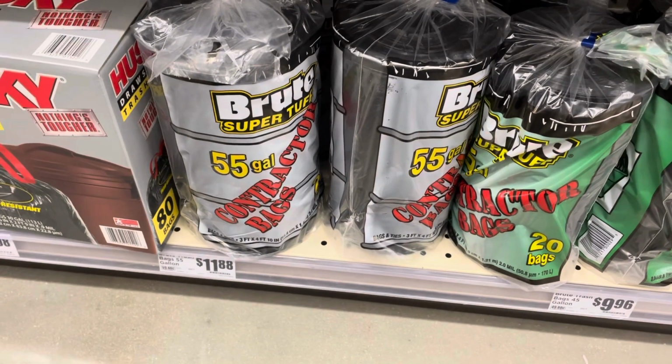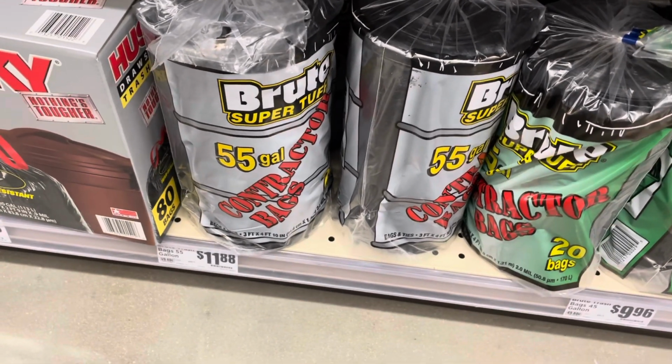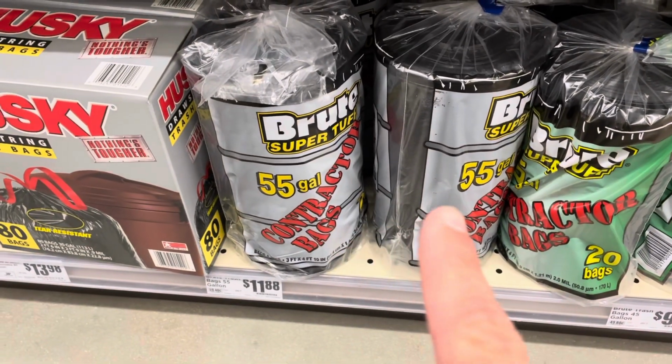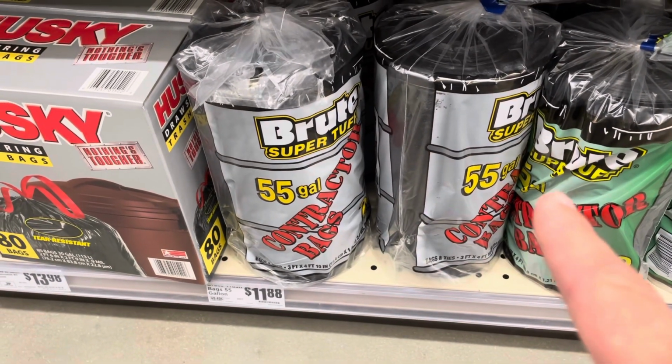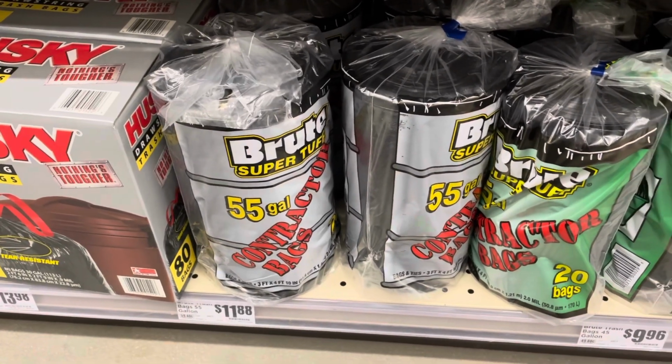You can make yourself a shelter. You can make yourself an improvised blanket when it's necessary. These have a million uses. Make sure you have some of these around. Put two or three of them in your kits and your bags, and you'll be surprised at how useful they really are. All right, guys, this concludes our trip to the grocery store.